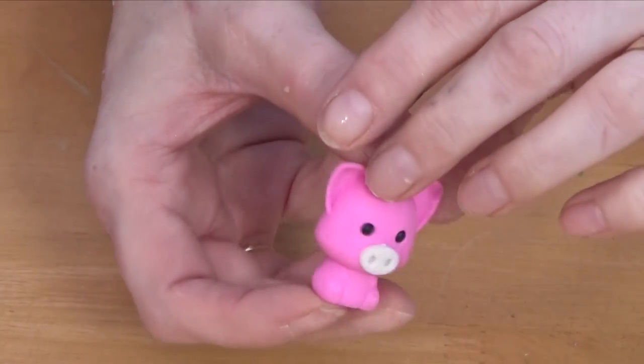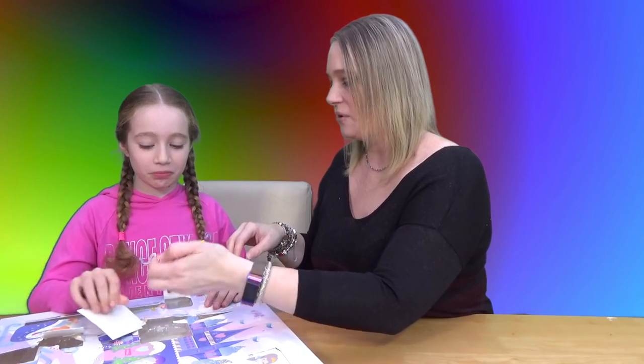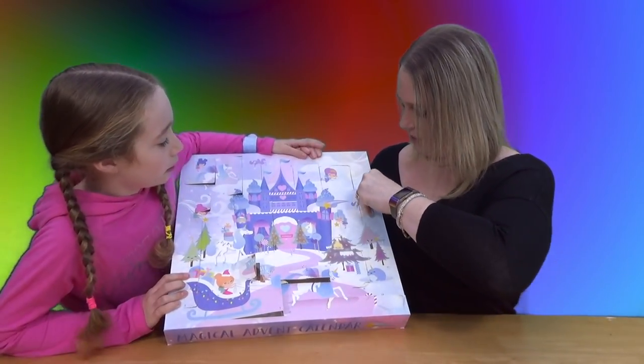That fell out when I shook to get the sticky notes. It's got to be somewhere. That's got to come from somewhere else. So we'll keep that to the side for the time being. 19. Number 20. It's a big one again.